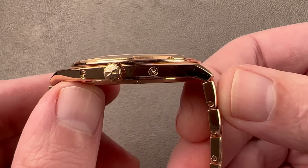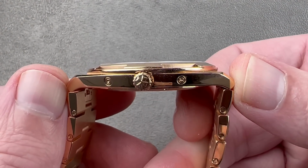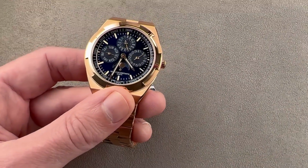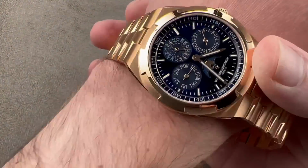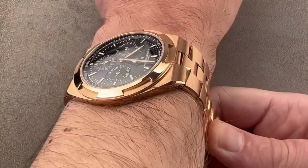And as you can see, there's no protrusion of the end links from beyond the case. So the lug-to-lug dimension here of 49 millimeters really is the total distance across the wrist. We'll throw it on my wrist now. My wrist is 16 centimeters in circumference, and you'll get a good sense of the fit. As you can see, the watch is very broad, but also very flat. No issues fitting underneath the sleeve.